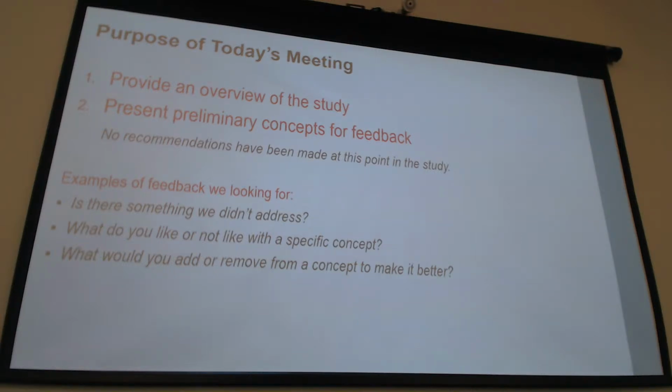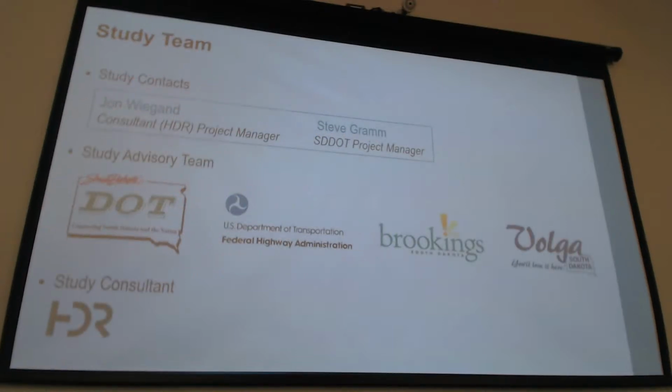So, the study team and study contacts: again, myself, John Wiggin with HDR. Steve Graham, who's in the back, is the DOT project manager. At the onset of the study, the DOT organized the study advisory team. It's made up of members from the DOT, Federal Highway Administration, City of Brookings, and the City of Volga. Essentially, their role is to help guide the study through completion. The DOT also retains the services of the consulting firm HDR, and we're helping the DOT deliver the study.